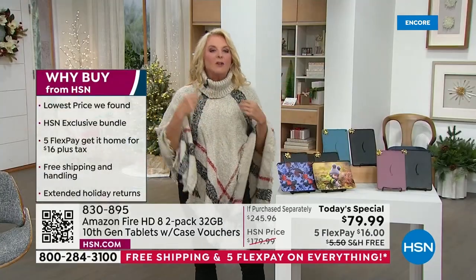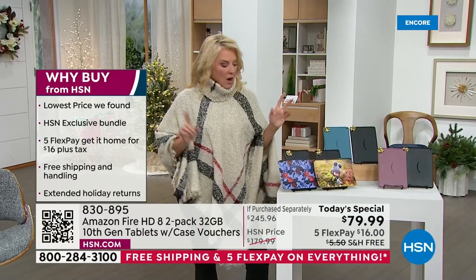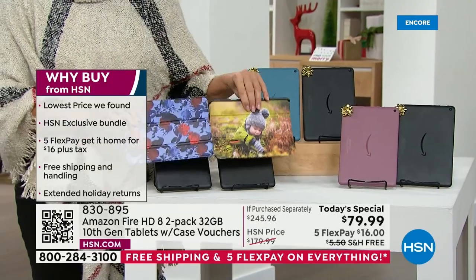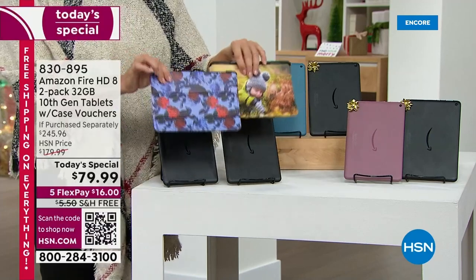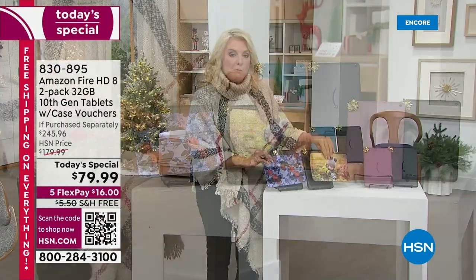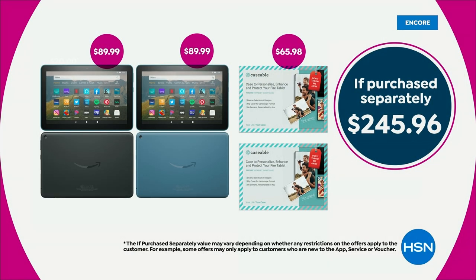Now, here's what makes our deal even better, because this is the lowest price that we've found anywhere on this offer. You are getting two cases. These are real, honest-to-goodness cases. They're designed to fit the Amazon Fire that you're going to be receiving. You can create your own case with your own image on it, or you can use one of their images. Both of these are included in our value, so let me break that down for you, because, again, this is huge.